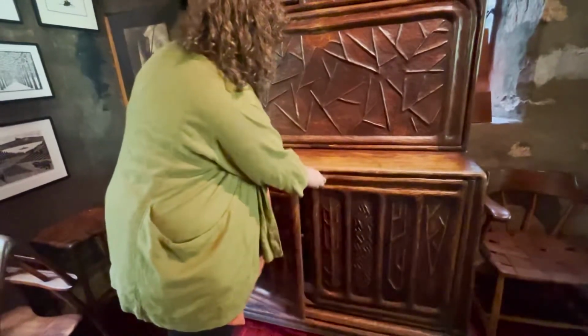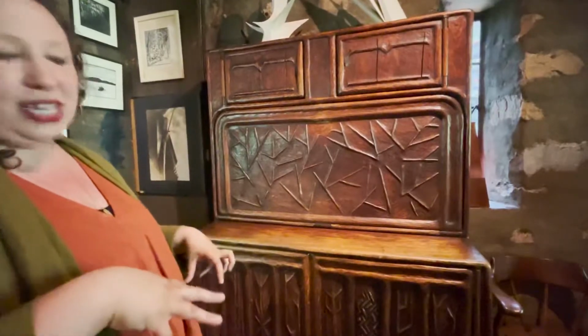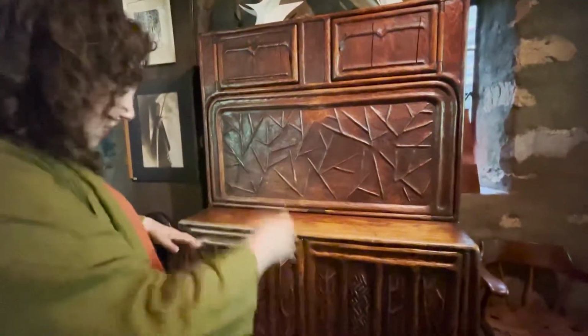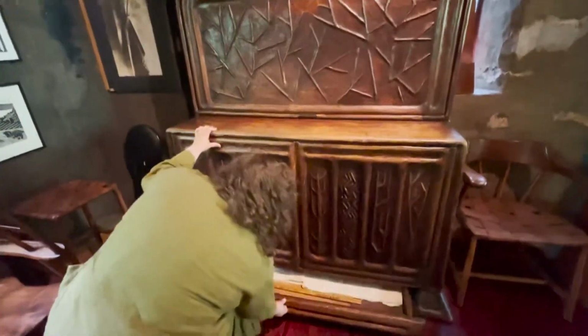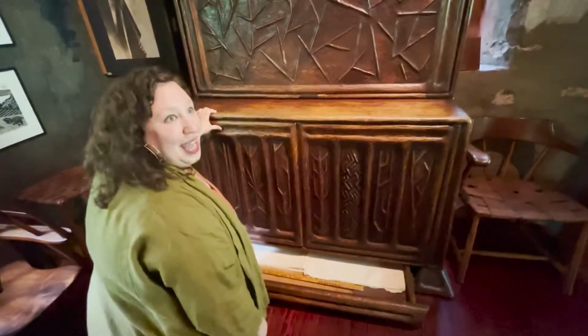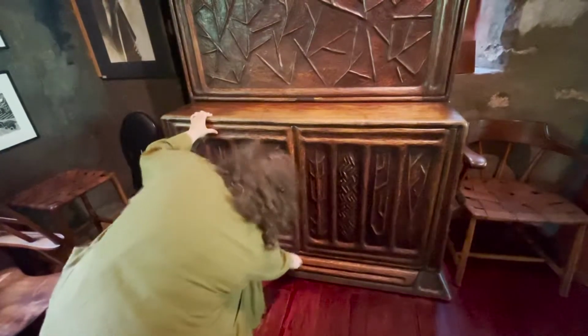Everything is designed so that no hardware, no external additions interrupt the narrative of the surface here. And the piece goes down to the floor. Esherick was not a fan of wasted space, so you can see that this is a drawer that we can pull out. He was also not a fan of furniture that you had to clean under. Very practical, in addition to being beautiful.